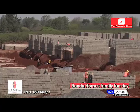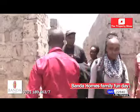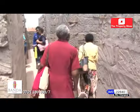We are hoping to deliver this project next year in April. When people go for Easter, we want to give them Easter gifts by being able to deliver these projects in 12 months. This project is a bit bigger than the project we were at before. The houses there are 128 meters squared. These houses are 138 meters squared. So every time we keep improving on our projects.